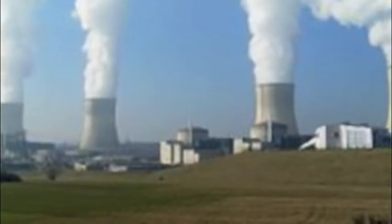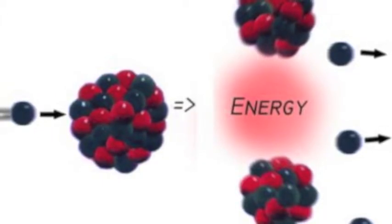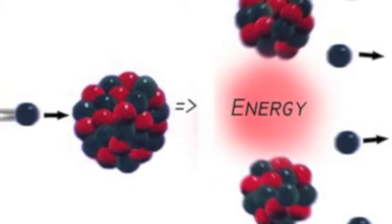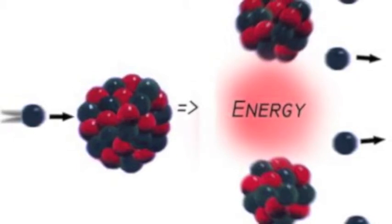Physicists today are working to harness another form of nuclear energy called fusion energy. Scientists have found ways to create fusion energy, but have not found ways to harness and use that energy effectively yet. Fusion energy is the process of smashing atomic particles together to build heat and therefore create energy. That is how the stars in our solar system create energy.